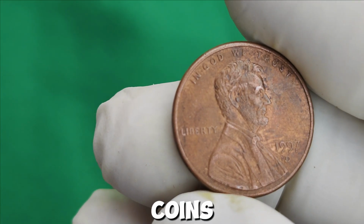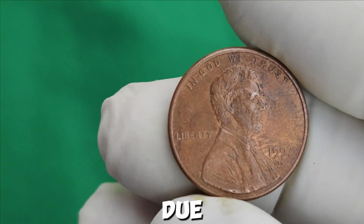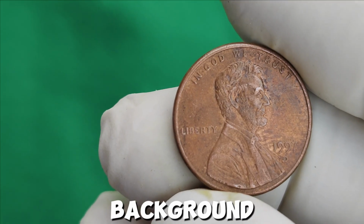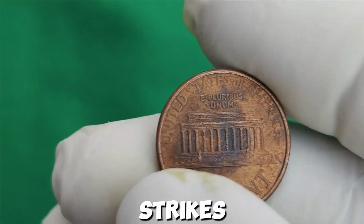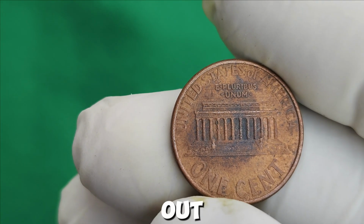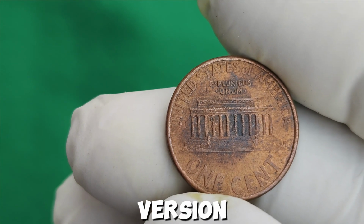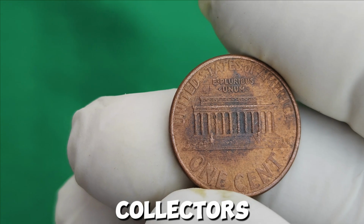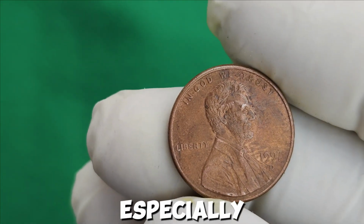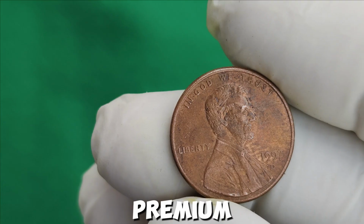Ultra Cameo coins are highly coveted by collectors due to their pristine condition, high contrast between the foreground and background, and deep, detailed strikes. A standard penny from 1997 wouldn't stand out to most people, but the Ultra version of this penny has qualities that collectors can't resist. Coins with this kind of quality, especially when they're older, can demand a premium.